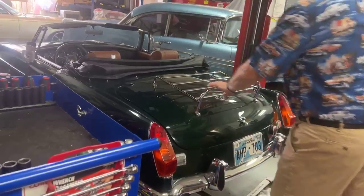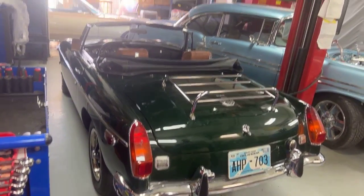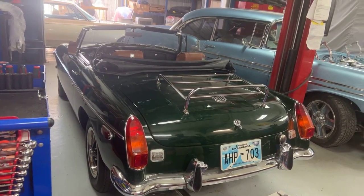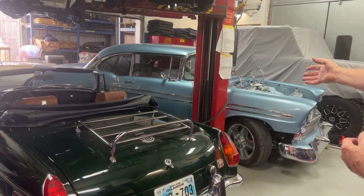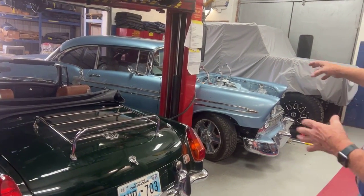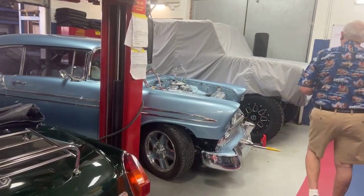Here's an MG that we completely restored. This is an MGB 1972 model. That actually belongs to my daughter. I did that for her, and I've got it down here in my shop right now. This is a 56 Chevrolet that we restored some time ago and painted for a fella. And we're doing a little bit of work under the hood, doing some touch up on the paint.